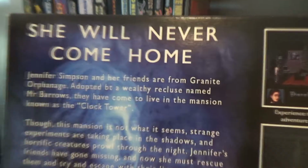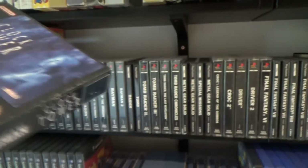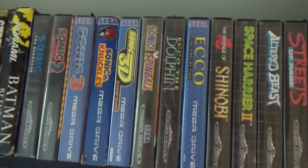Here we are. Adopted but a wealthy recluse named Barrows. Yeah. But I like it. I like it. No one is really going to see that. So that's Super Nintendo. Mega Drive, much bigger.